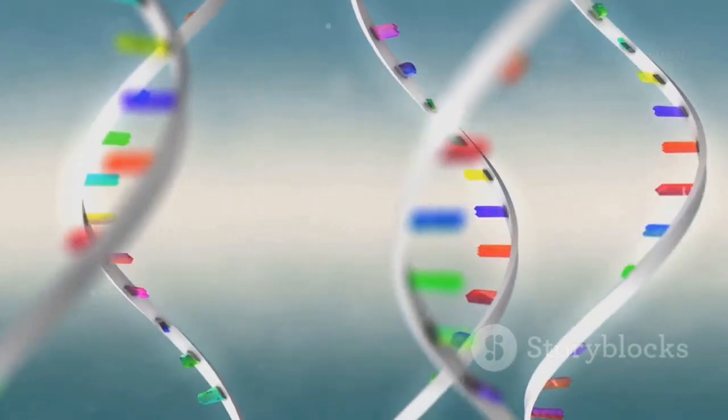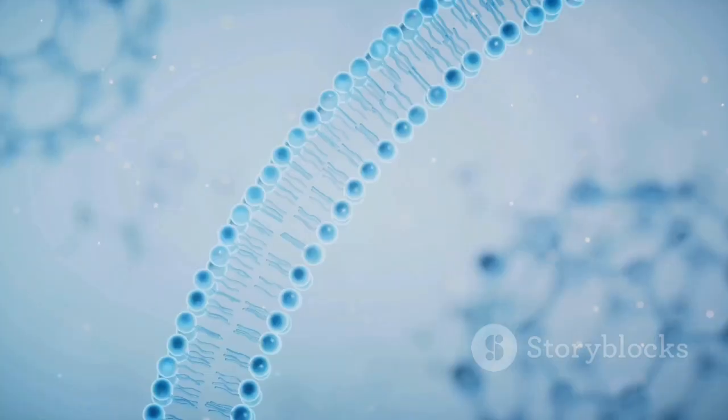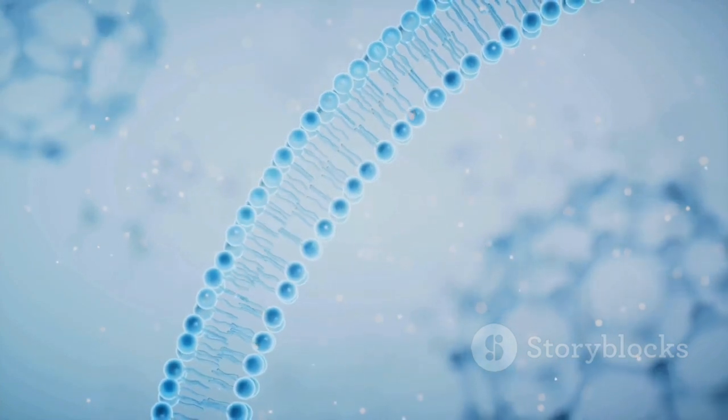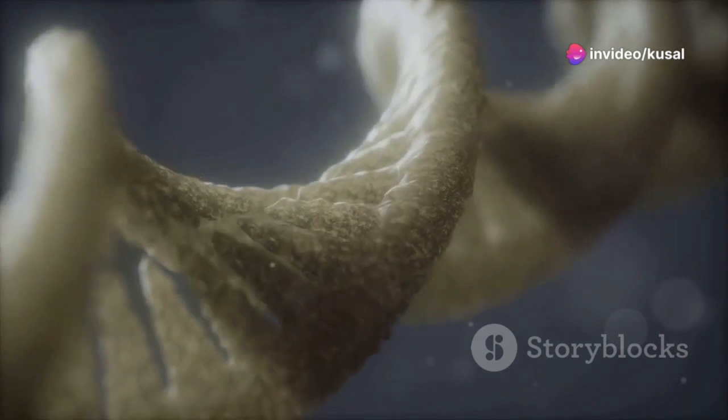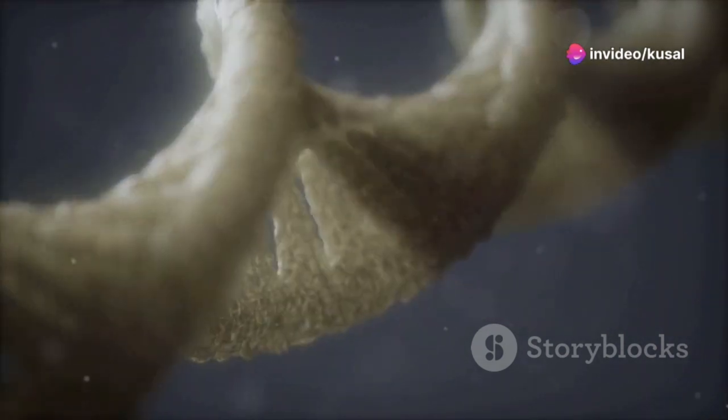Imagine DNA as a recipe book, packed with instructions for building all the proteins your body needs. But we can't just use the original recipe book, it's too precious. So we need to make a copy. That's where transcription comes in.